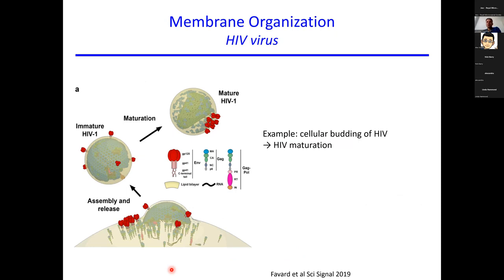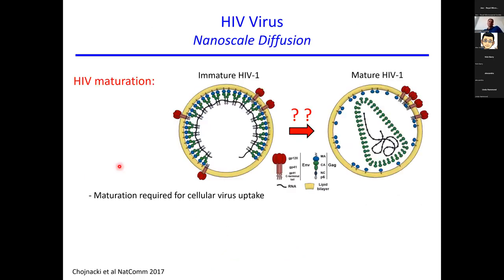Another thing where we can do diffusion. We heard so much about viruses over the past 2 years. And we did, for example, measurements on HIV viruses. HIV is the virus that causes the AIDS disease. When they bud out of an infected cell, in order to get infectious, they have to mature. Certain things have to happen on the virus so that it can infect the next cell. What is the mechanism behind this maturation? That's what we want to investigate.